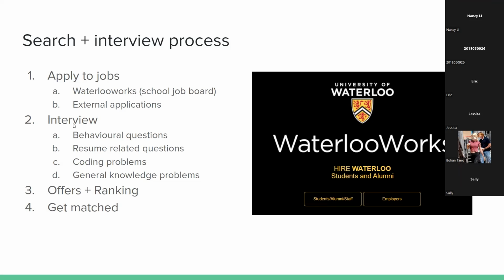So after you apply to jobs, some of the companies will come and offer you an interview. And how the interview works, there are generally 4 different types of questions that they ask. The first one is behavioral. So that would be a question like, tell me a time you had a conflict with a teammate. And with these questions, they're generally checking how you act in the workplace and what your personality is like.